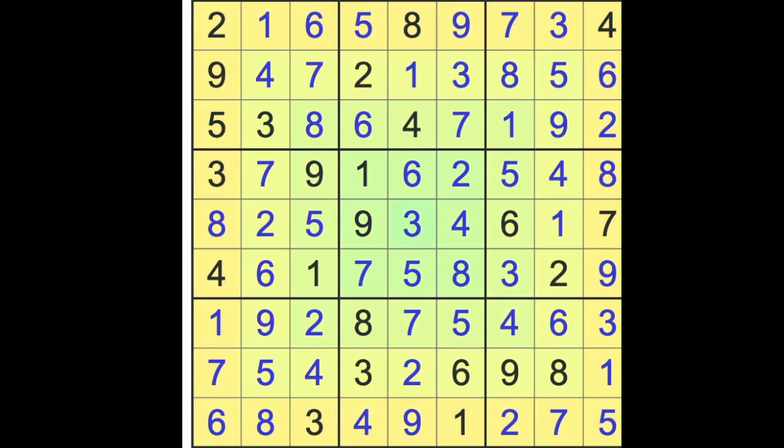Sorry, that took me a very long time. And I still needed the pencil marks to get in, but I thought I was going to be able to do it, but I just couldn't find the right way forward. Anyway, that's it.